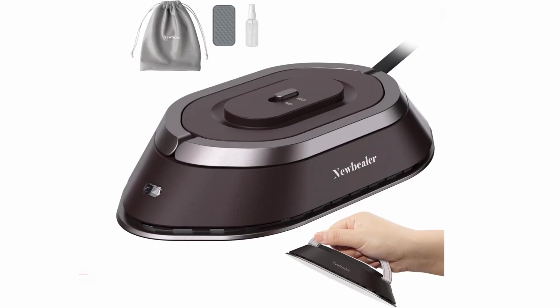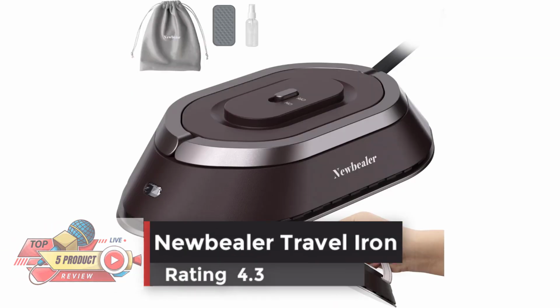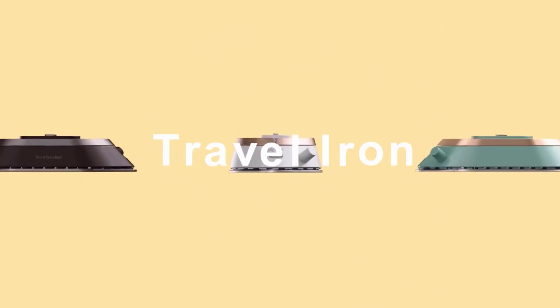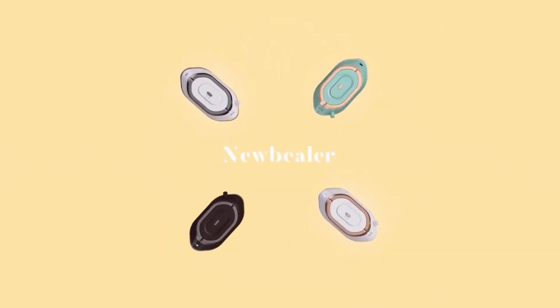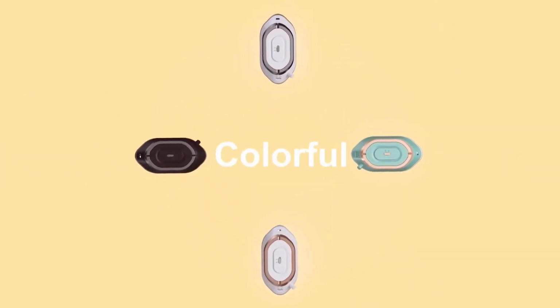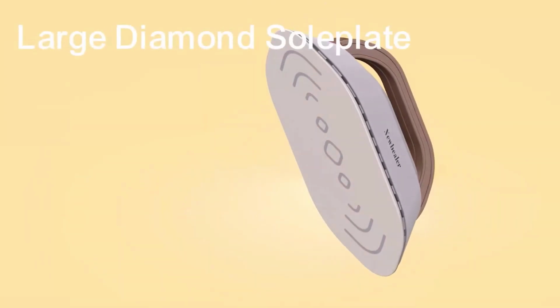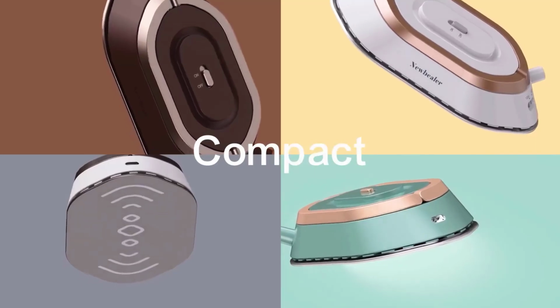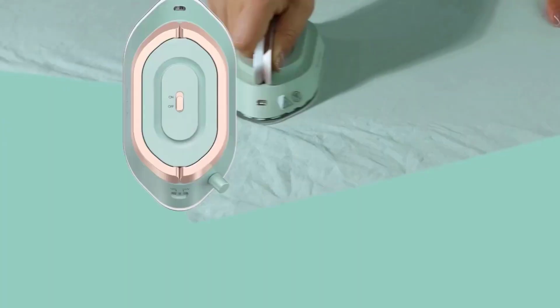Number 5. Nubular Travel Iron, rating 4.3. The portable travel iron adopts a diamond-coated ceramic sole plate, which conducts heat quickly and is more scratch-resistant than stainless steel plates. Easy cleaning, smooth surface, glides effortlessly over delicate fabrics. The front and back double-pointed arc design is helpful for ironing small areas, such as buttons, plackets, collars, etc.